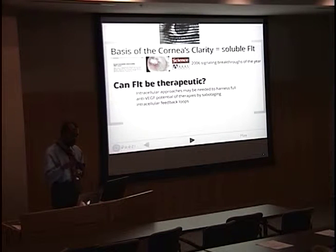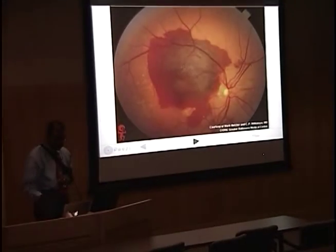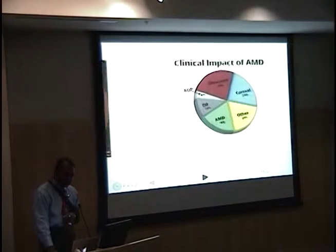And the second strand of our work over the last 10 years has been trying to use that insight of what keeps the cornea avascular physiologically as a novel anti-angiogenic by focusing on intracellular pathways. Today we're going to talk about some novel models of AMD and targeted intracellular therapeutics.